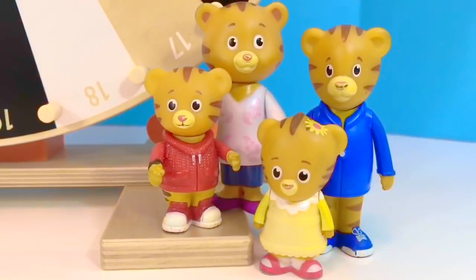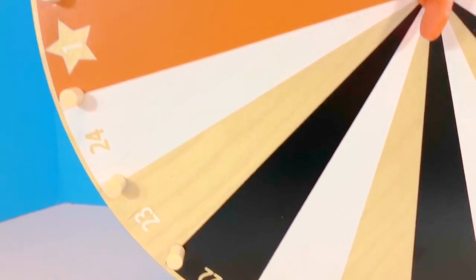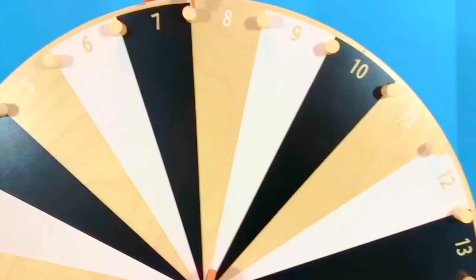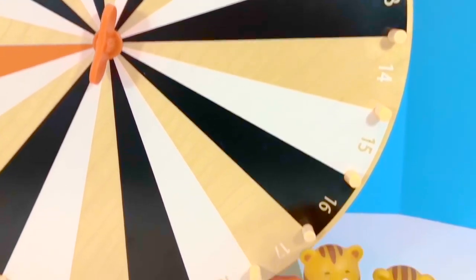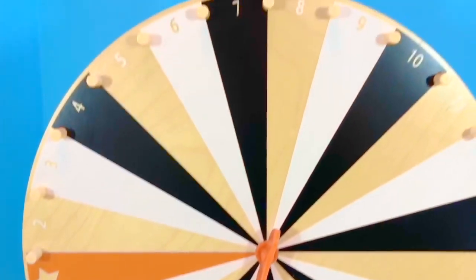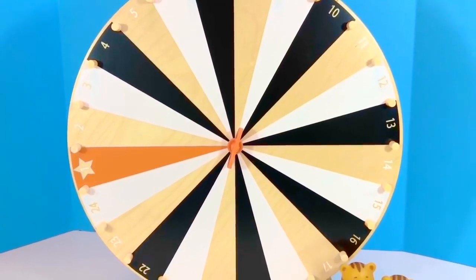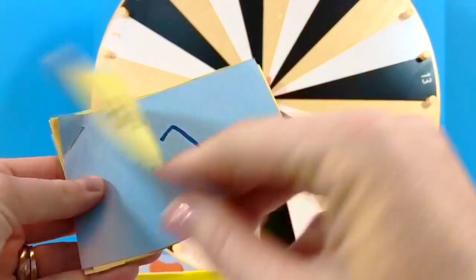Today, Daniel Tiger and his family are going to play a fun game. Our family just purchased this beautiful wooden spinning wheel, numbered from 1 to 23. And last night, Tiny Treasures numbered pieces of paper to play a family game together. This wooden wheel is from a popular store called IKEA. We love wooden toys and we also love games. This one allowed us to be creative.